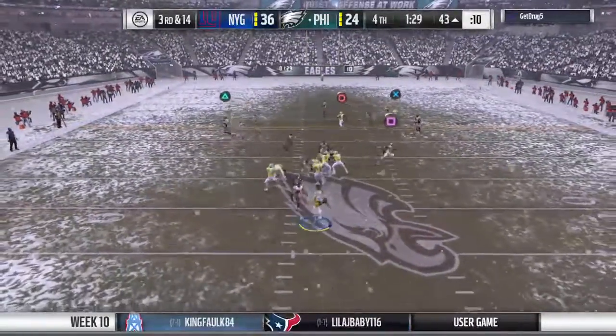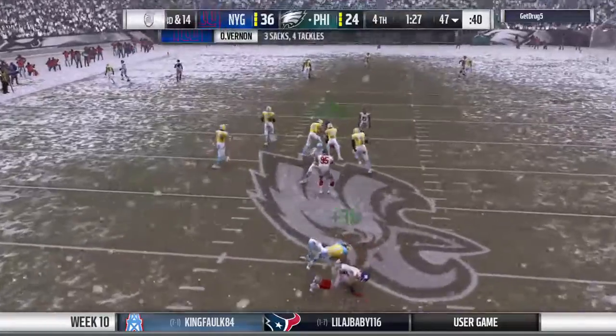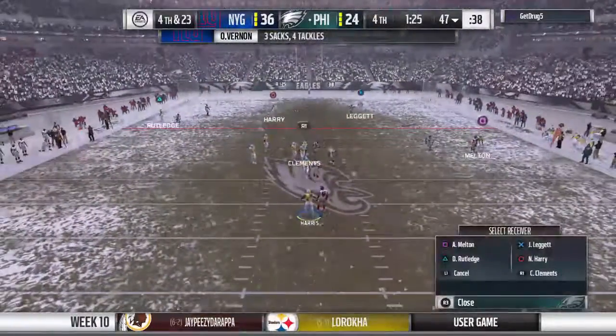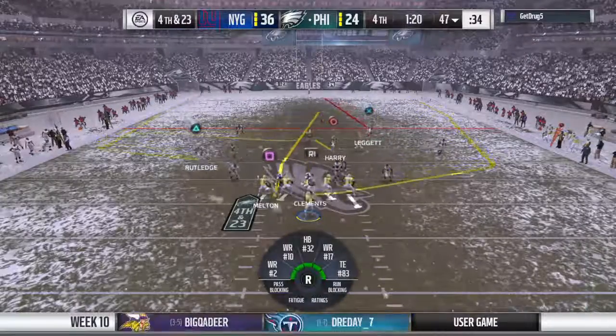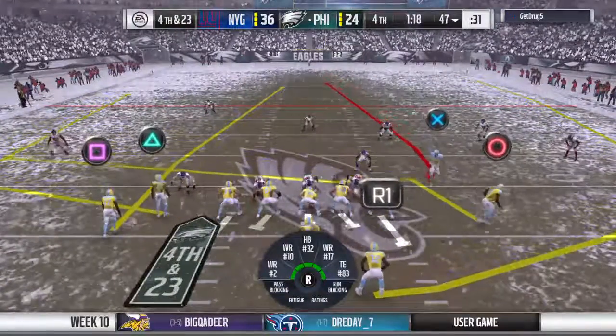From the shotgun, he'll look to throw. And he's going to go down. Back across midfield, he's sacked at the 46. 3rd and long, defense with no fear. They brought the pressure. Zero fear at all.